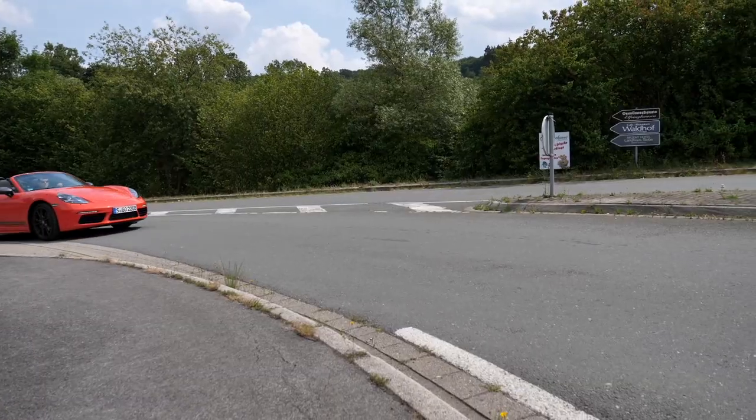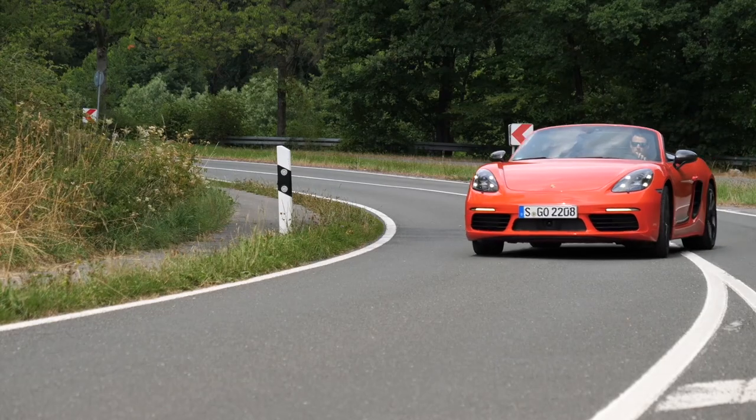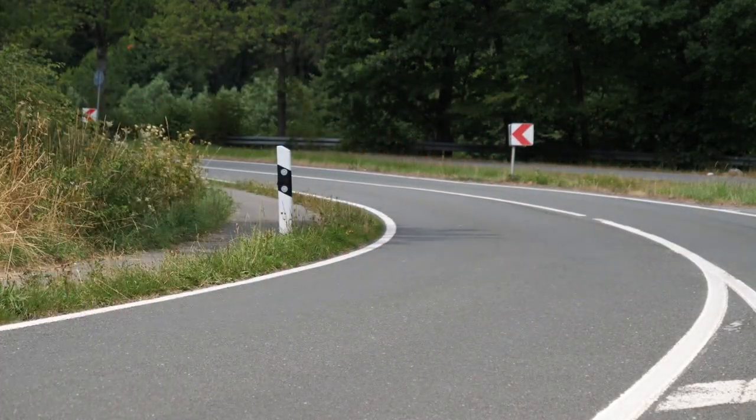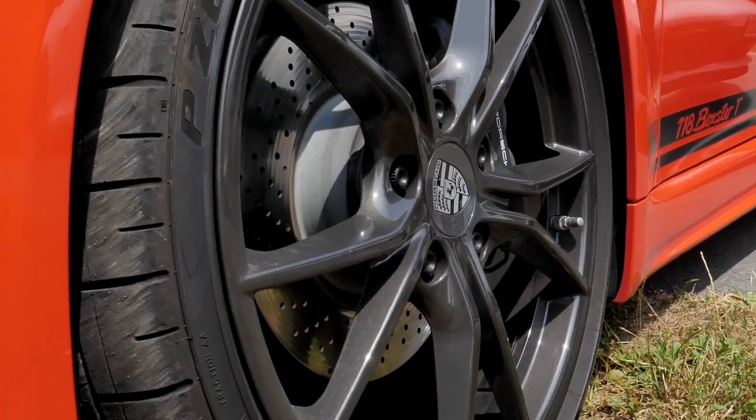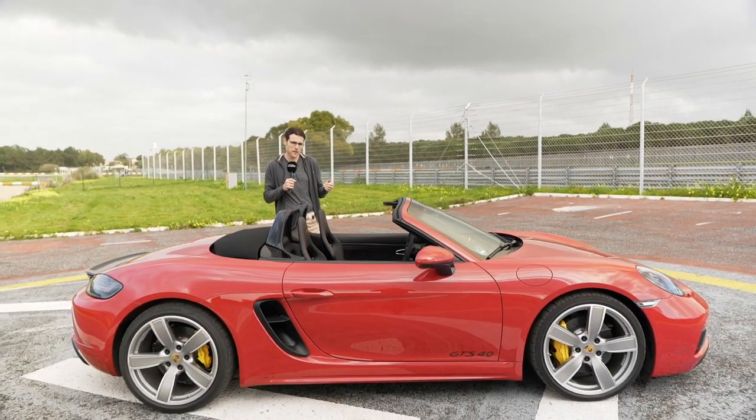In the previous generation, it was still all about the six-cylinder naturally aspirated engines, but in this current generation, they move more towards the four-cylinder concept. And I mean, you can understand it somehow because of the CO2 fleet emissions, but also this is supposed to be a lightweight car, and somehow it also makes sense.